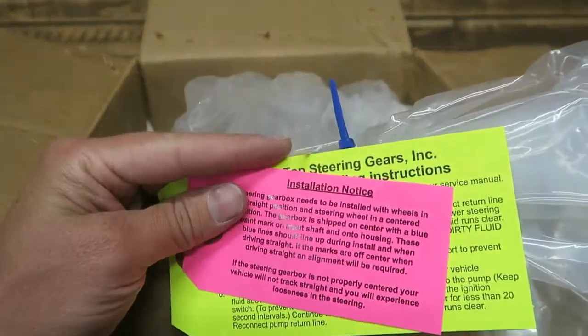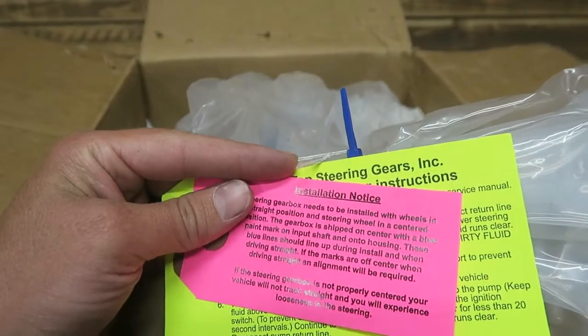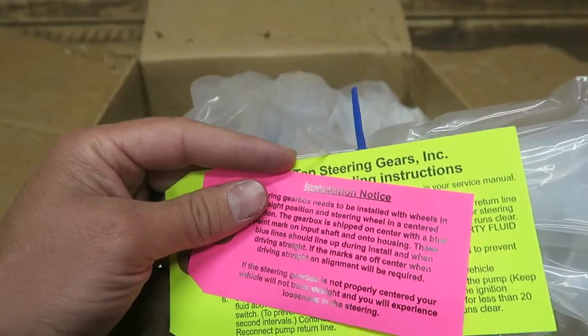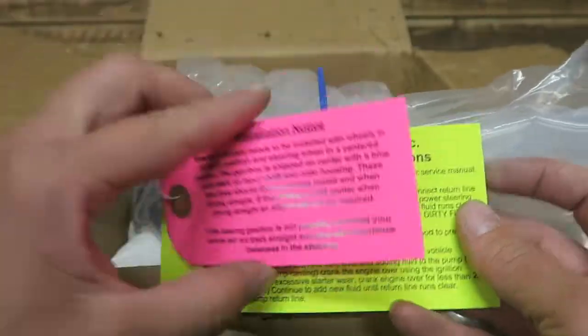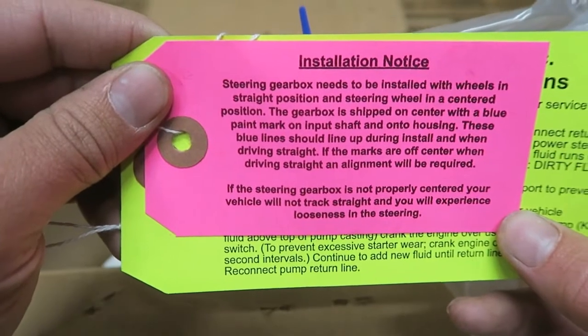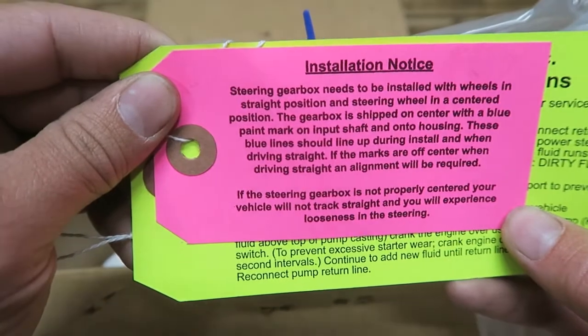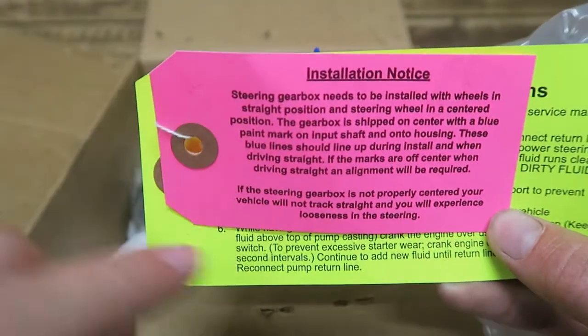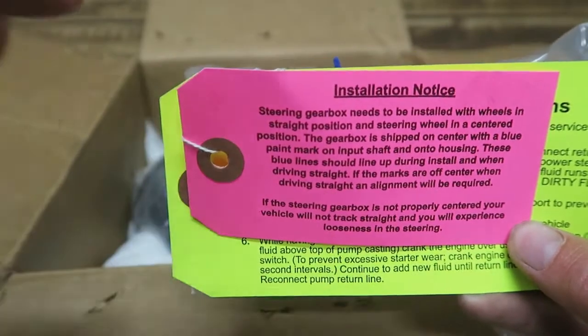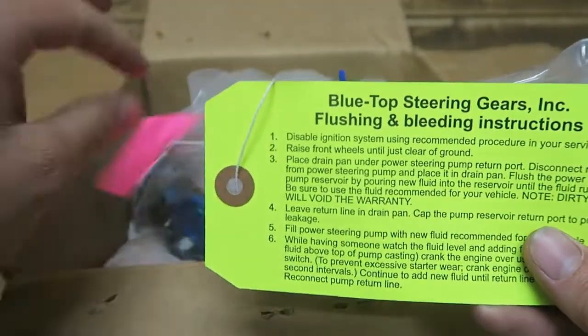Because I think this is really important if you're buying Blue Top or even if you're just replacing it with any other unit. This information is probably good for you no matter what you're doing. So here's our installation notice. You need to have it installed with the wheels straight. And if you don't, then you will experience looseness in the steering. So that's really important. You can pause and read that whole thing.